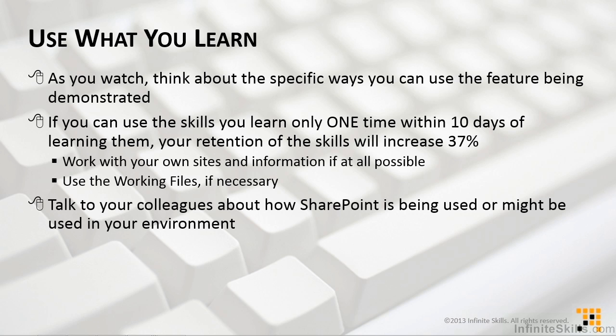Part of that is just starting to integrate SharePoint into your work. Talk to your colleagues, your supervisors, whoever is available to talk with you about how SharePoint is being or can be used. It'll spark your enthusiasm, stoke your interest, and strengthen the investment you've made in learning SharePoint. It's your training. Make the most of it.